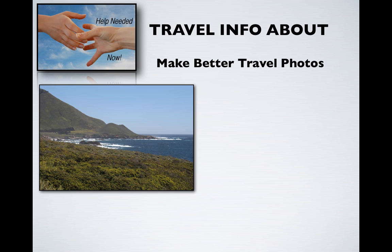What I was looking at mainly was that I wanted the ocean and the mountains to be the star of the shot. But I also wanted to have some foreground. It adds a little more depth to it, and it just gives you something a little more interesting to look at. So this was the first shot I took, and again I was shooting digital, so I was able to look at it on my screen and see what it was like, and it looked pretty good to me.